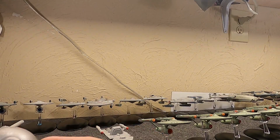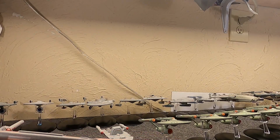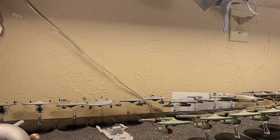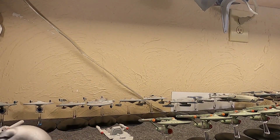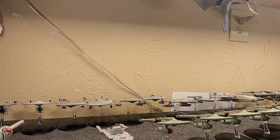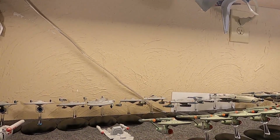It's got a decent amount of weight to it. The ball is metal. Part of the star drive is metal. This is plastic. But I think it fits in well when you consider the Daedalus, and it shows kind of an alternative to the standard design. Starfleet kind of finding its way.